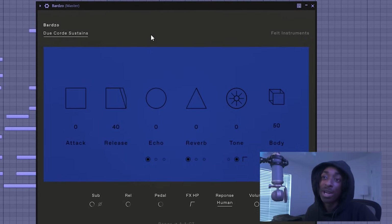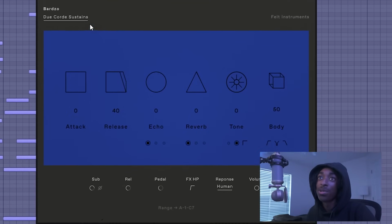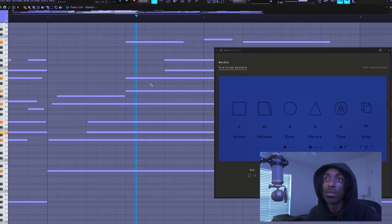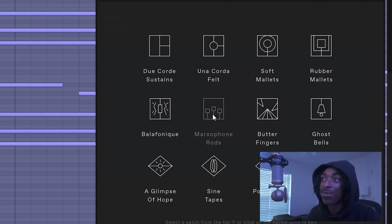So next VST we got is Bardzo by Felt Instruments. If you guys like pianos, bells, weird ethnic sounding instruments, this is the perfect VST to use. Personal favorite is this preset right here, the Marxophone rods.